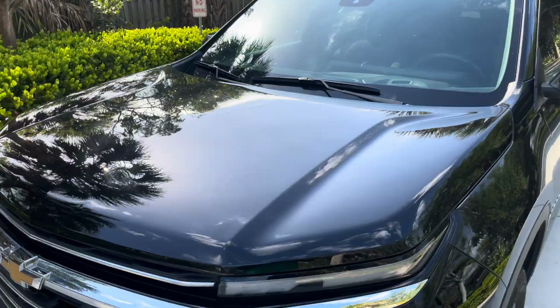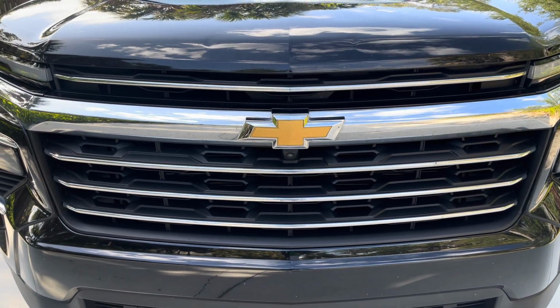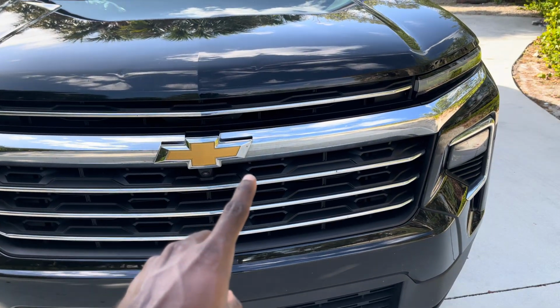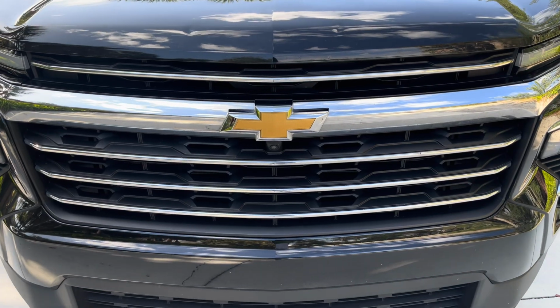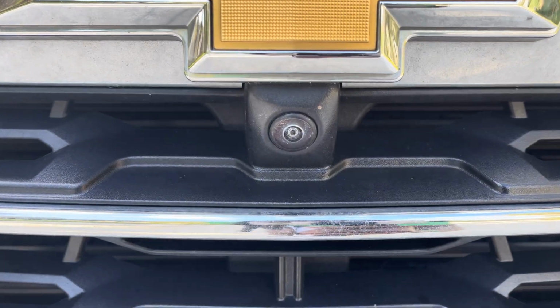And now coming down from that hood, we do have our massive Chevy logo right there, front and center. And we do get some chrome running all the way across from side to side, giving this thing some chrome accents, along with the grill. As you guys see, we got some chrome in the grill as well. And we do have that front forward facing camera right there on the bottom of the Chevy logo.